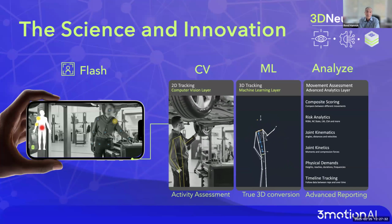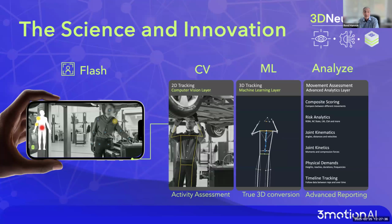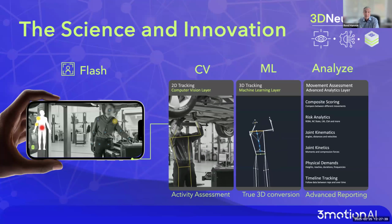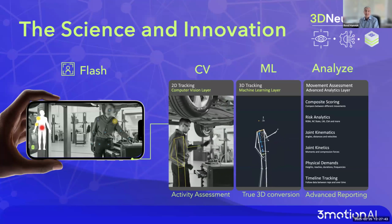So now we get to look at the individual making the movement from every aspect. We can look at it from the top. We can look at it from the back. We can look at it from the bottom. We can look at it from the left, from the right, and we can rotate that machine learning model to see what's happening in real time for that particular task.